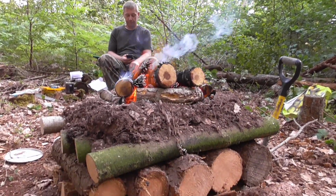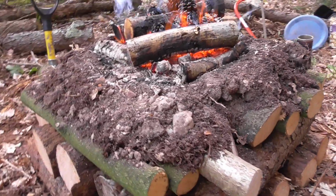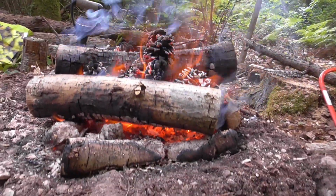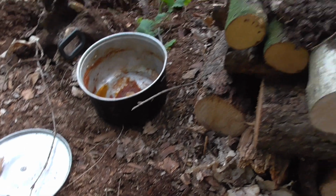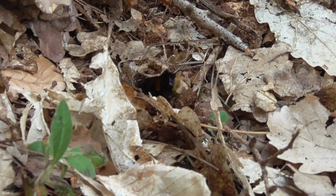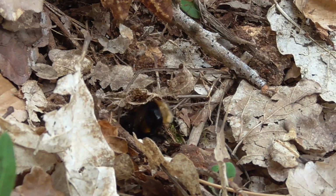As you can see, folks, the fire is a total success. It's working really well. As you can see, it's just dust dry. Bumblebee there, foraging about.